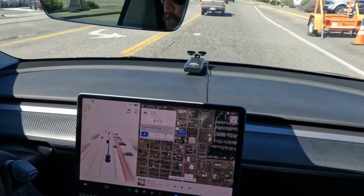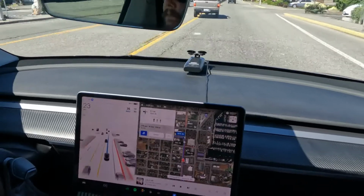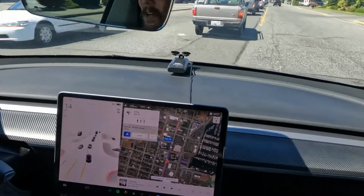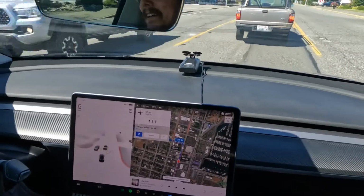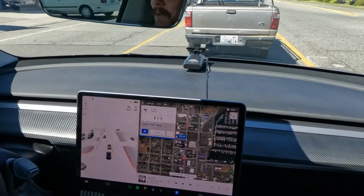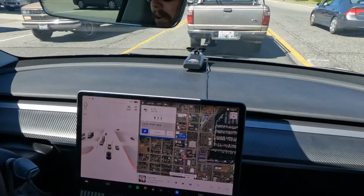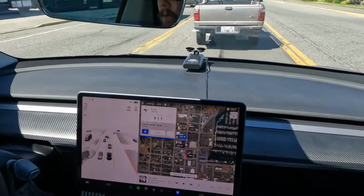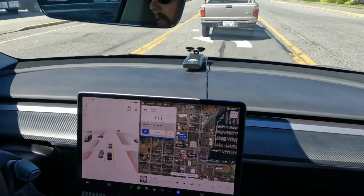Hey, well, welcome. You're joining me on my drive home. This is the main drag, and there we go. We just had to do an intervention. This is my main drag home every day, going down Commercial Street, and we turn on to what's known as 12th. And the car always struggles with this left turn. It never wants to seem to get in the lane.